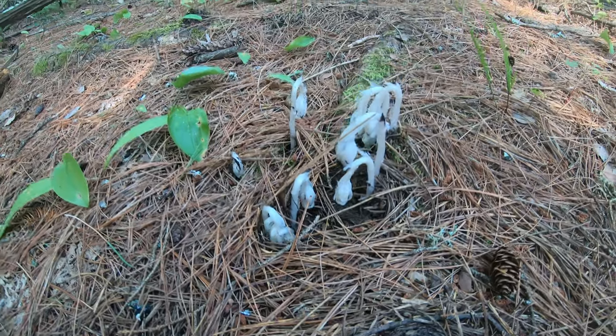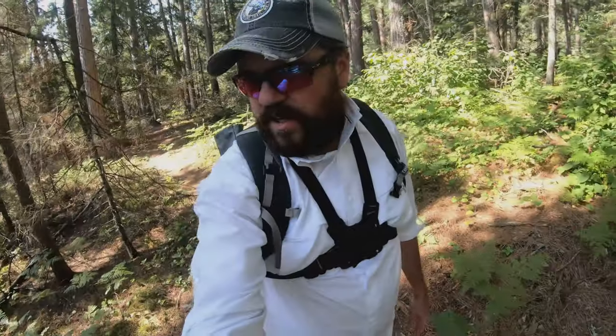Interesting. One thing too, when you're hunting for these ghost flowers, is you really do need to get off the beaten path. They like the shaded areas or the places that aren't being torched by sunlight. They don't require sunlight, so they don't photosynthesize, so you're not going to be finding them in a grassy field, that's for sure.